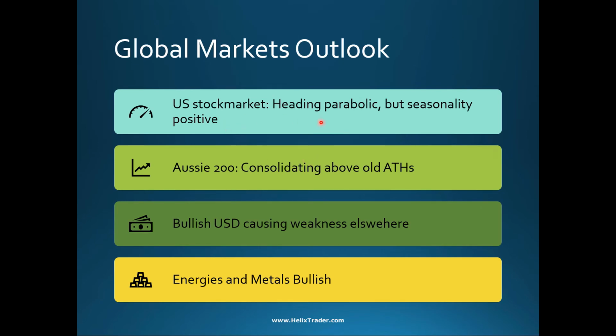So just to summarize, the US stock market's looking very parabolic, but we do have seasonality behind us. So maybe we'll limp on into the new year before we see any of those more systemic risks that we spoke about rearing their ugly heads. On the Aussie 200, it's consolidating above those all-time highs, so that definitely seems more bullish than bearish for the Aussie market. And the bullish US dollar on the currencies is causing weakness in the other majors. And on commodities, we're seeing the energy markets and the metals very bullish.